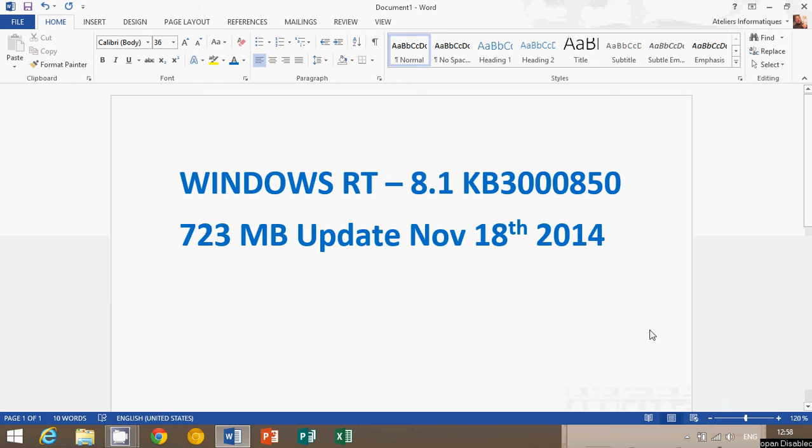Welcome to the official Windows 8 channel, and today we're going to talk about that famous upgrade that's been buzzing the web a lot. Many forums, many spaces where I've seen people say, hey, I've got this 723 megabyte optional download for Windows 8. That's KB3000850. And a lot of people are wondering what it actually is and what it does. And do you have to do it or not?